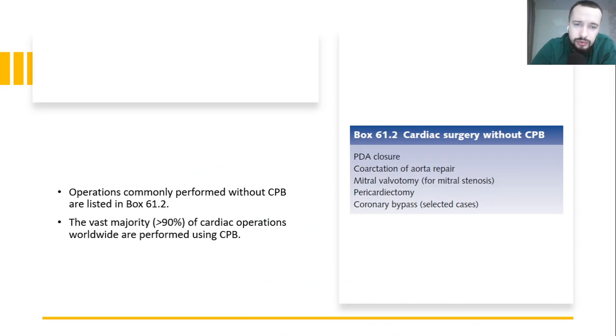Operations commonly performed without CPB are listed in box 61.2. The vast majority of cardiac operations worldwide are performed using CPB. What we can do without CPB: PDA closure, coarctation of aorta repair, mitral valvotomy for mitral stenosis, pericardiectomy, coronary bypass.